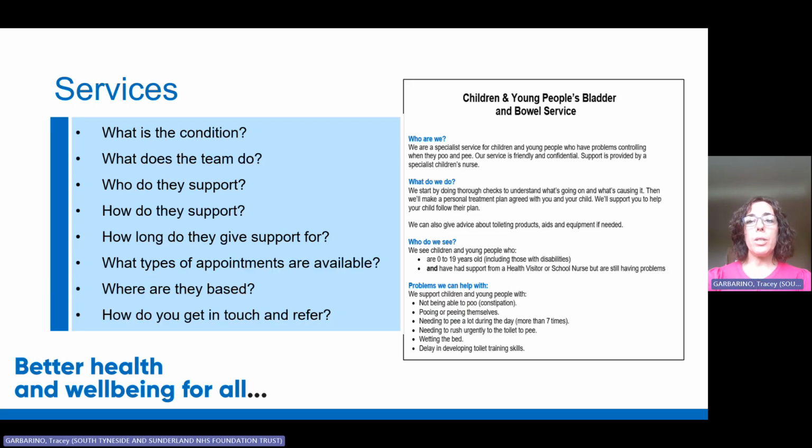If your leaflet is about a service, make sure it covers what is the condition, what does the team do, who do they support, how do they support, how long do they give support for, what types of appointments are available, where are they based, and how do you get in touch and refer?